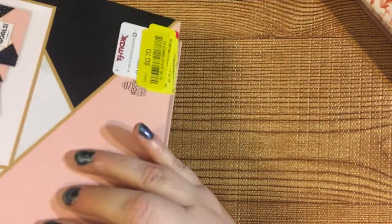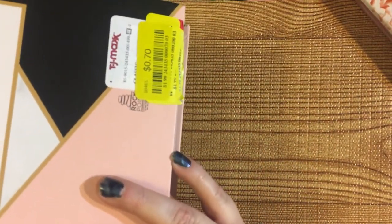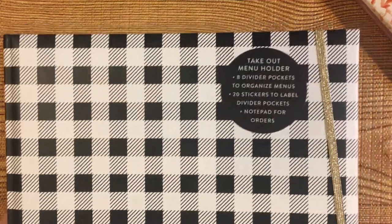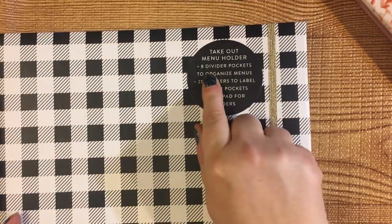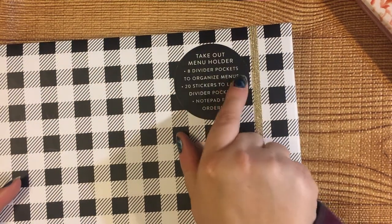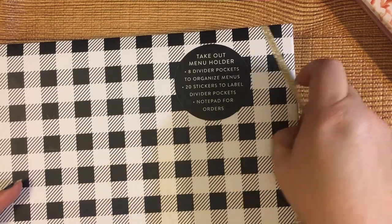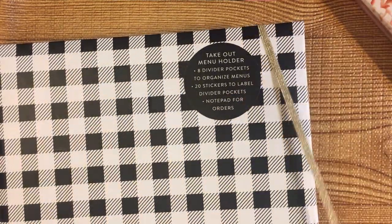Let's see how much it was, guys. 70 cents. 70 cents compared to, here, I'll find it. You go over this. Oh, okay, I guess we're moving along quickly. Takeout menu holder. What the hell was I thinking? 8 divider pockets to organize menus, 20 stickers, labels, divider pockets for notepads. It has this really cool little... $14.99. You got it for 70 cents.